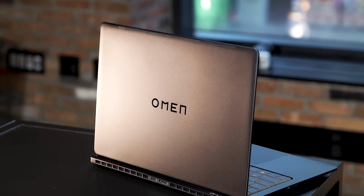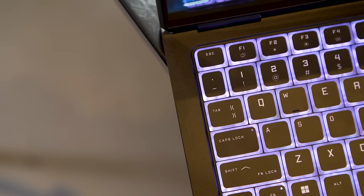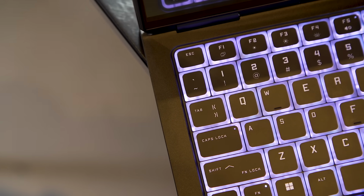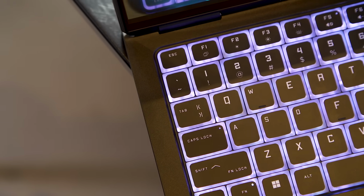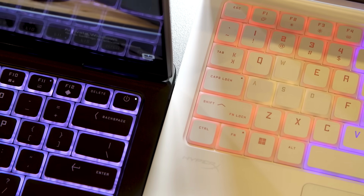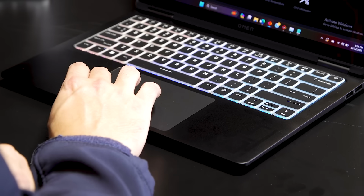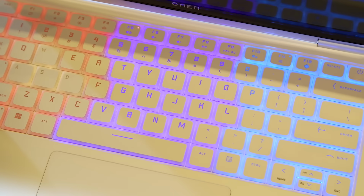Some other interesting features on the Transcend 14 is that HP is kind of leaning on some design cues from its gaming division, HyperX, to make the keyboard pop just a little bit more, because if you notice inside that lattice, it's clear, which is kind of borrowing from some of the effects you get with those HyperX pudding keycaps, and it really just lets that RGB shine through even more. And it looks good on this black model, but it looks even better on the white version.